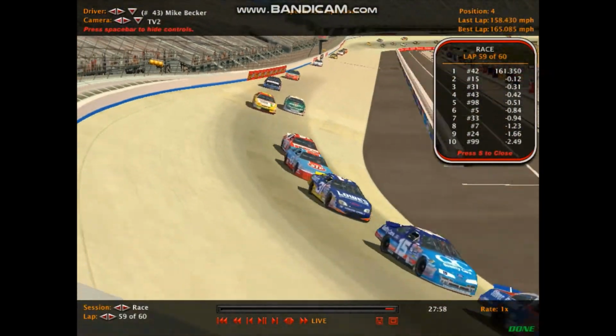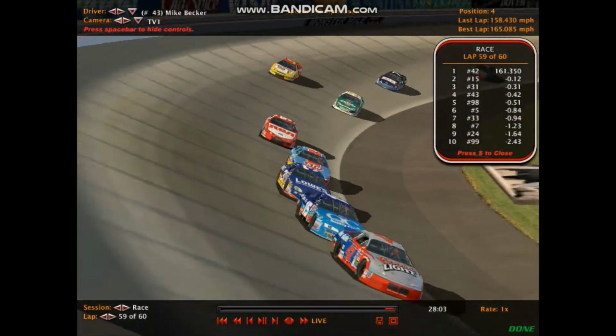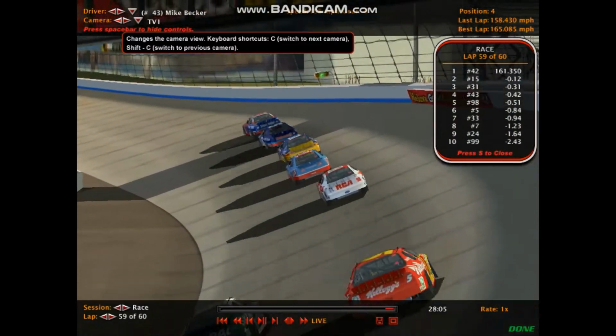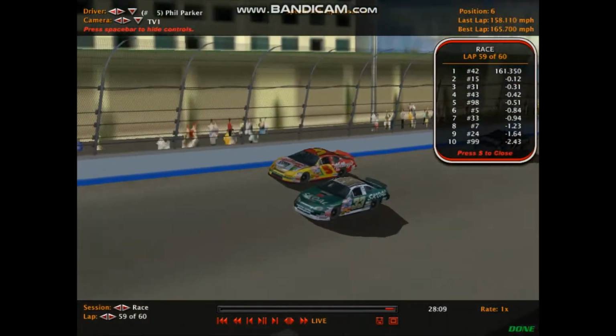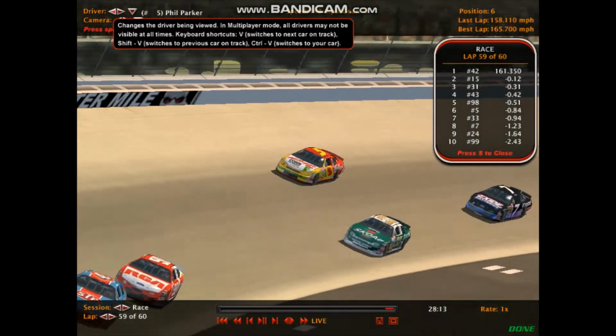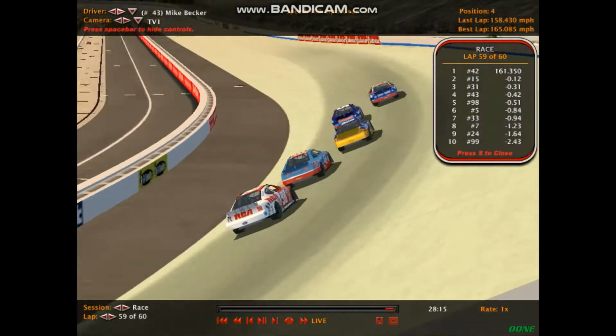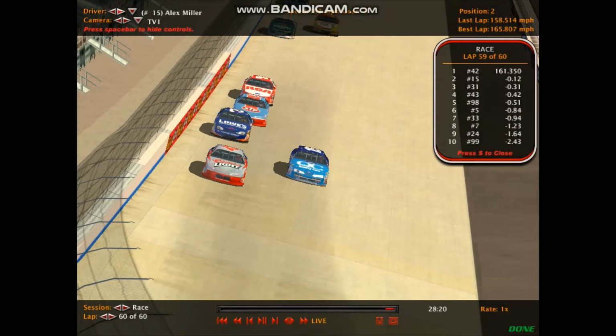Meantime, Laura Chung tries to move inside of Mike Becker for the number 4 position. They come off turn number 2 here. McIntyre meantime tries to get by Phil Parker for 6th position. He's got it, and Allison Rain tries to follow through. White flag meantime waves for the front 2, and oh, here comes Miller for the lead.